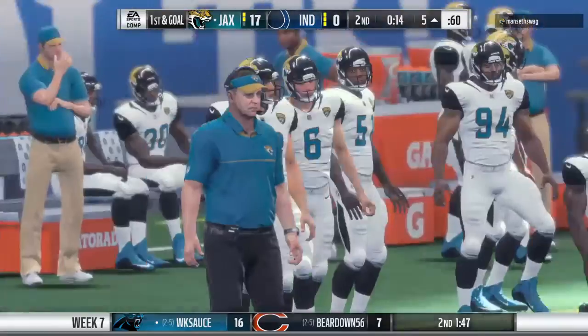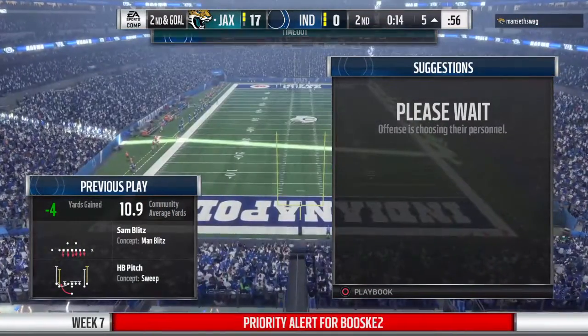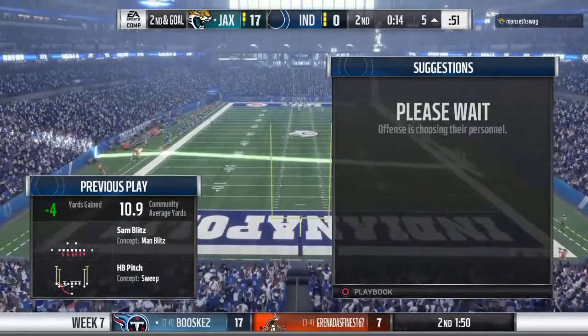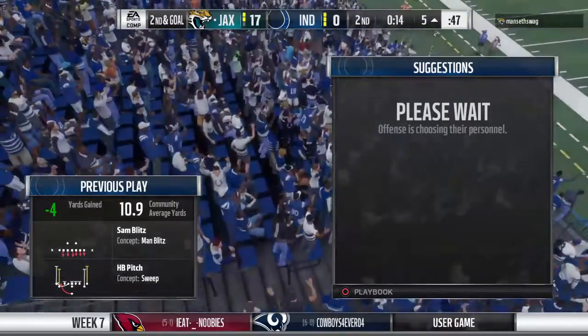A really nice pickup. No dice this go-around. He's hit behind the line and taken down. Now whistles come in. We're going to get a timeout here by the offense as they'll stop it with 14 seconds to go in this first half.